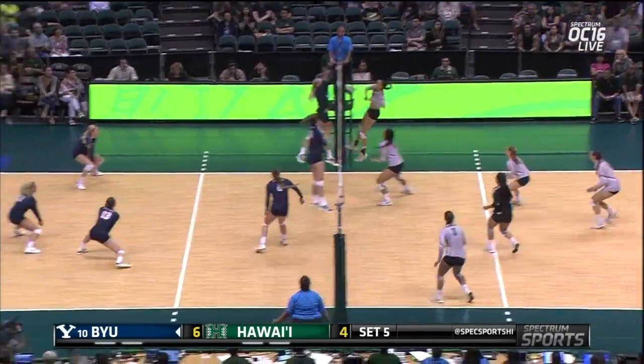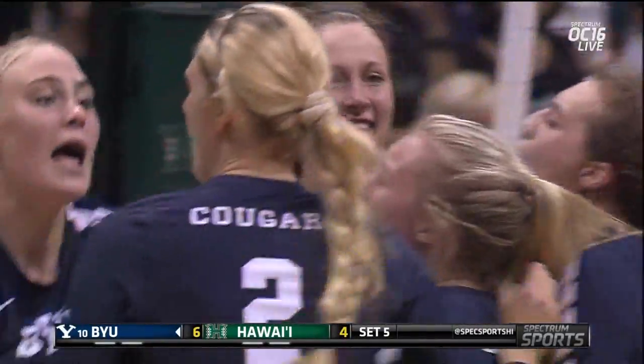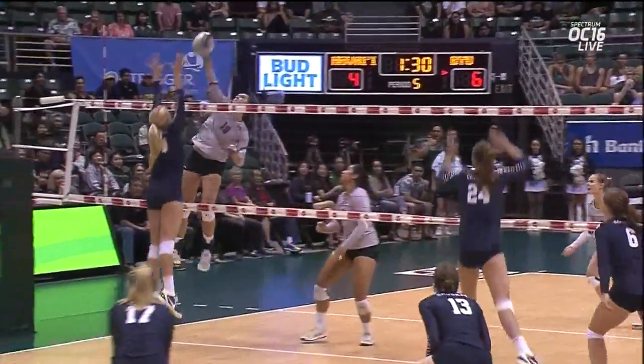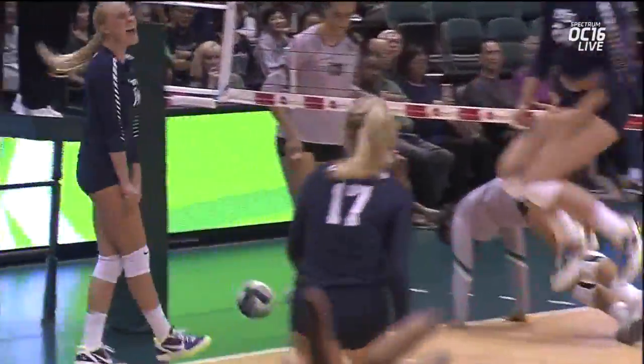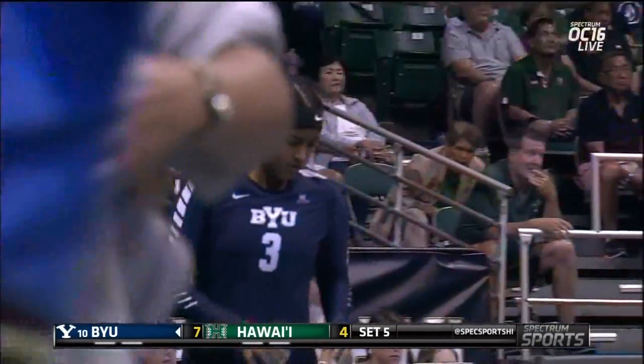Burnett with the serve. Sly goes to Maglio. Blocked and roofed. Solo stuff, McKenna Miller. How big has she been for the Cougars here late? That's been huge. That is a rarity. Huge. A solo block on an Emily Maglio slide set. You don't see that much. One All-American going up against another All-American.